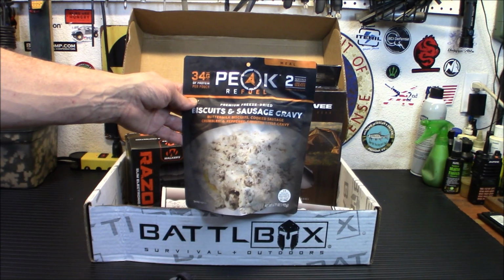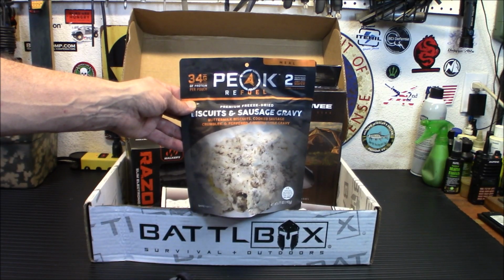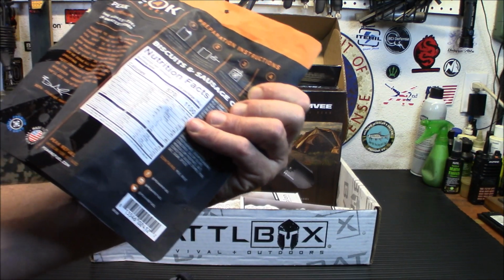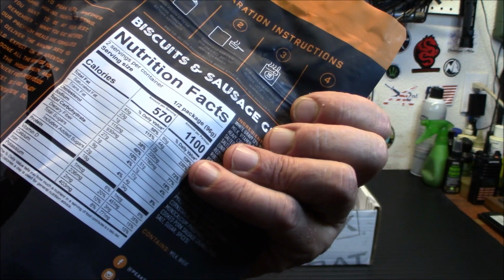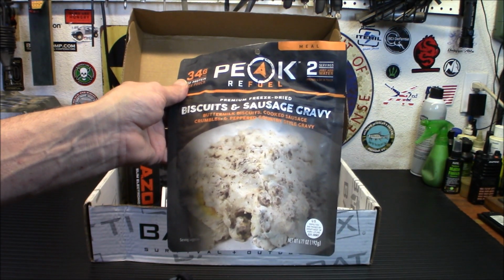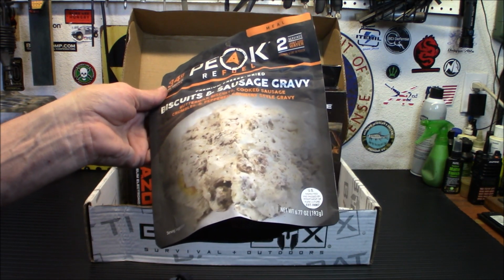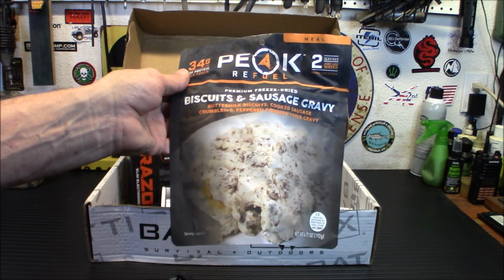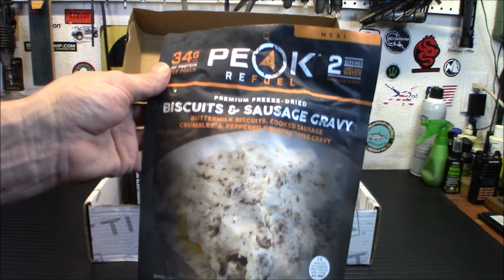I love biscuits and sausage gravy, and the freeze-dried meal type ones like this are usually very, very good. This is 2 servings, total 1,100 calories. Each serving, which is half the bag, is 570 calories. So you may think, wow, that's a whole lot for a meal, but when you're out camping, running around, setting up tents, doing all sorts of stuff, or in a survival situation where you're really exerting yourself, something like that could fill you up nicely. And it is 2 servings, so it's kind of handy to have.